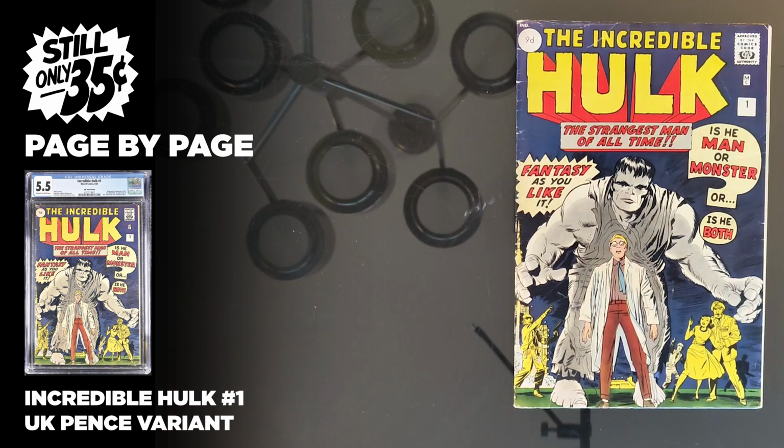The Hulk's light grey skin, he didn't have his trademark green skin until issue 2, stands out against the deep blue background, whilst General Thunderbolt Ross and his daughter Betty Ross look on, surrounded by soldiers with a missile taking off in the background. Is he man or monster, or is he both? It perfectly captures the power and the monstrosity of the Hulk.